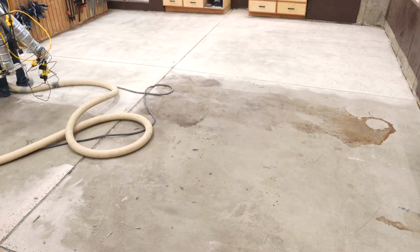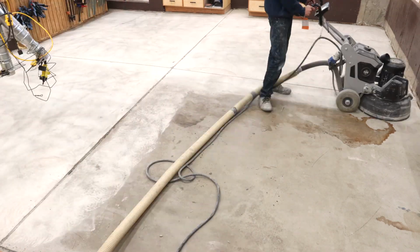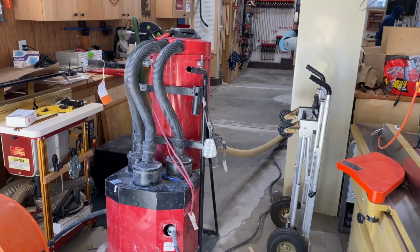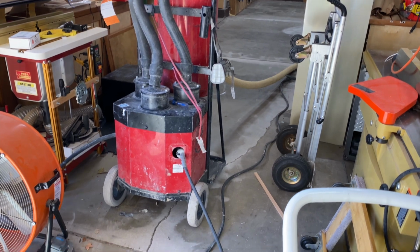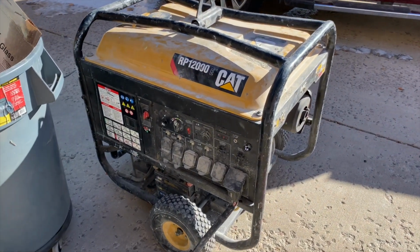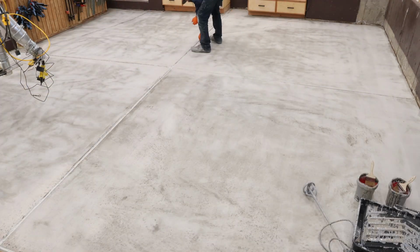When folks choose to go DIY for a floor coating, this is likely going to be the biggest factor in a future failure. Much like wood finishing, surface prep is everything. The dust that this tool generates is nasty, so thankfully they've got a really nice vac system hooked up to a generator. With the grinding done, they vacuum up the dust and fill in the cracks and expansion joints.